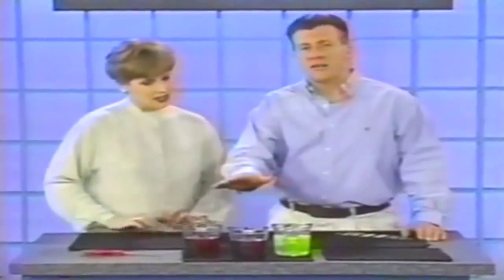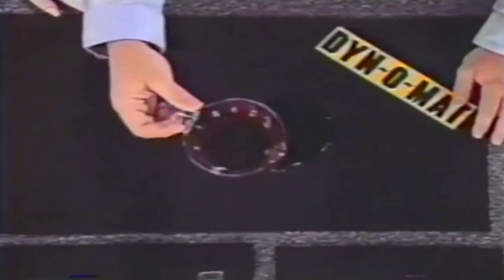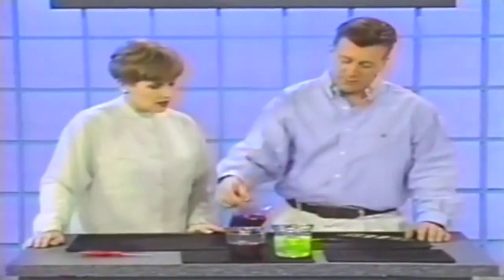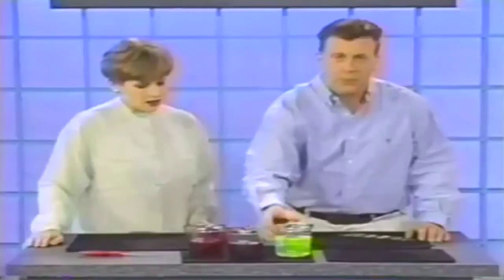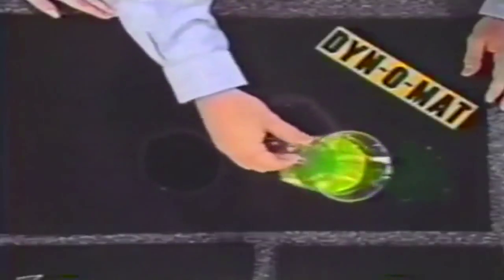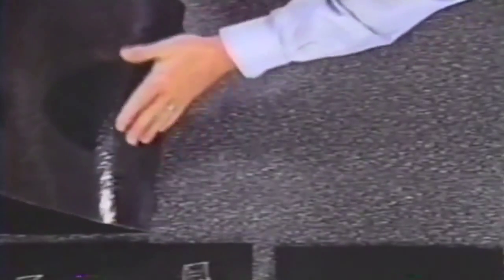Here's what our cars leak into the environment. Motor oil, transmission fluid, and antifreeze. That's amazing. They're just disappearing right into the mat. Yes, and look at the underside. No leaks, and the counter is totally dry.